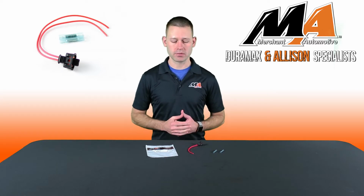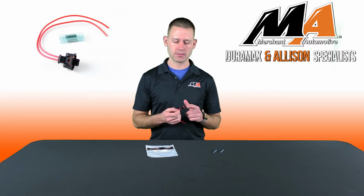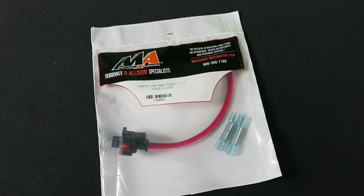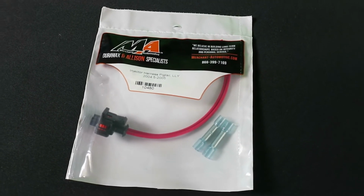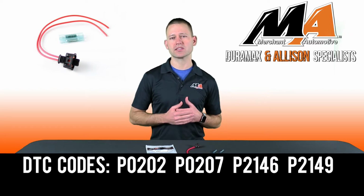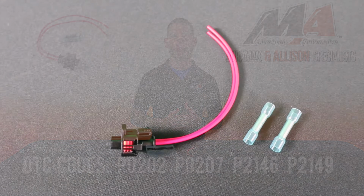Over time, engine vibration can wear on connections, making them more susceptible to terminal damage. This occurs most commonly on the number 2 and number 7 injectors, but can happen on any of them. Symptoms can include a service engine soon light, along with a reduction in engine power. Also, DTC codes P0202, P0207, P2146, and P2149 may be present.